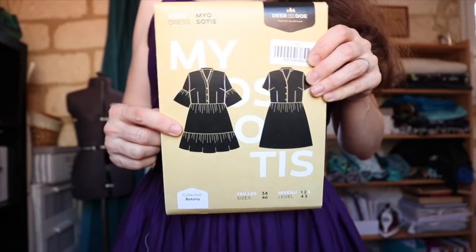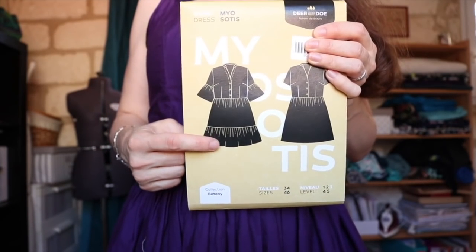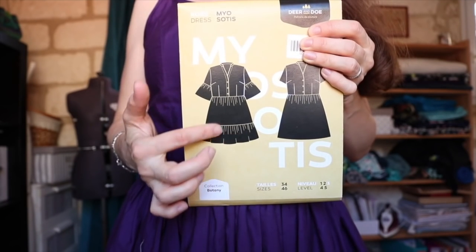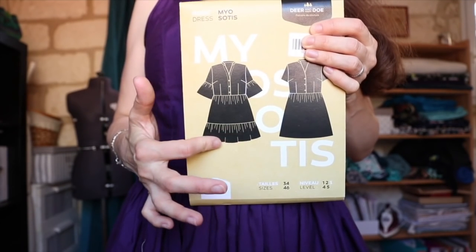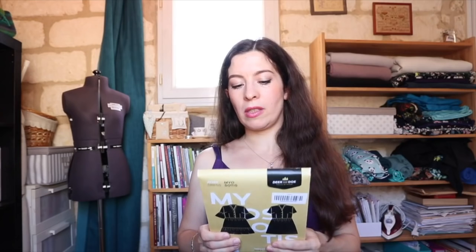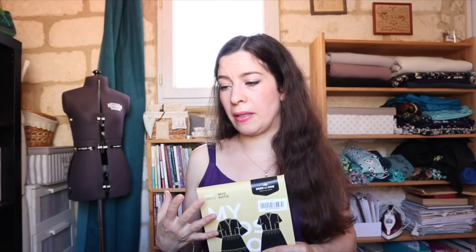And I'm going to make this version. I was especially taken with the ruffle, the fact that you have this very gathered waist and then the ruffle, and I really like that. It's a very loose fitting dress, which is very much the fashion at the moment. And it was also last year already, and honestly, last year I thought it wouldn't work well on me because I have such a small build.